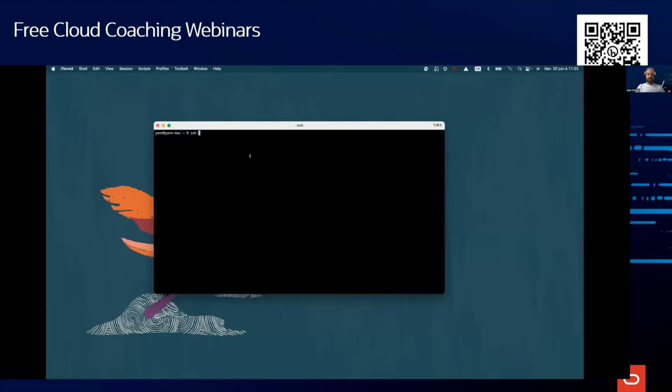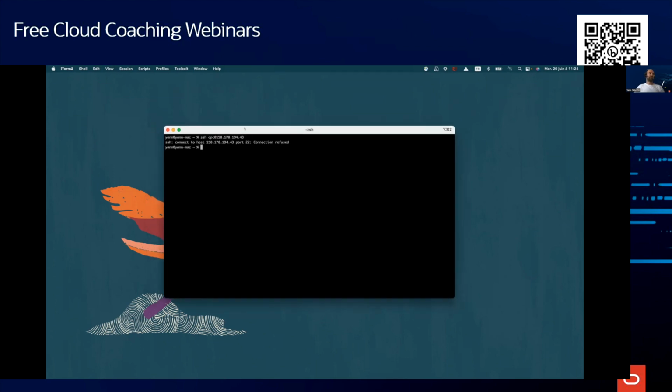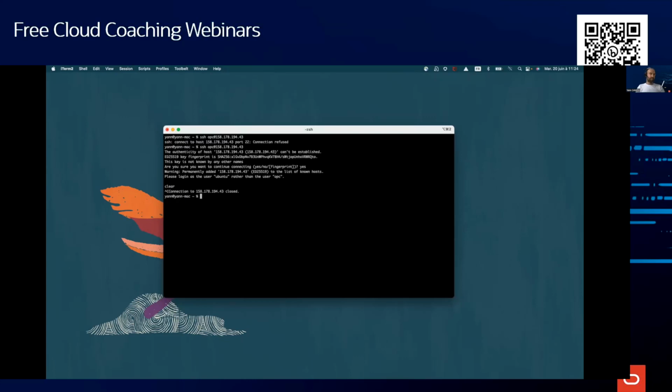I can now simply SSH to it. Oh, I was a bit too fast, a bit in a hurry. Just need a few additional seconds to finish the configuration. No, I didn't use the right user. Sorry, let's do it again. The user is opc for our Oracle Linux based instances. Here, the NVIDIA GPU Cloud machine is based on Ubuntu, so the username is ubuntu.